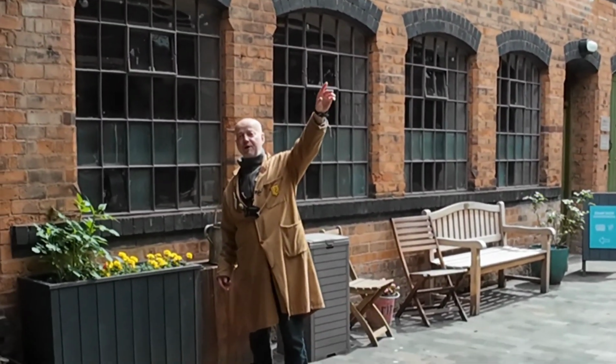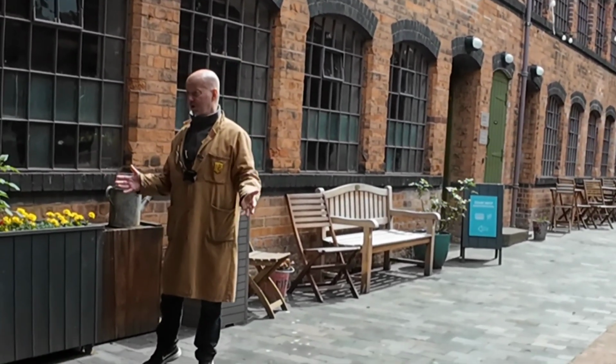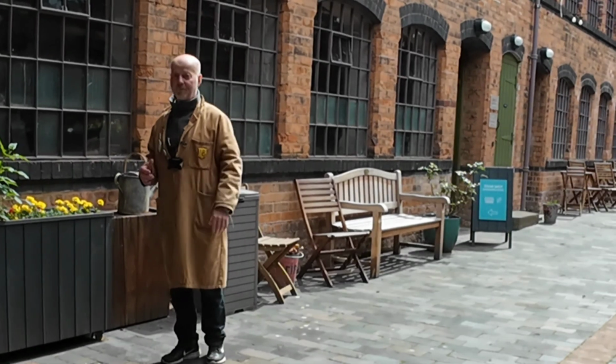Believe it or not, that was protected to grow tourism. That's because it's all part of the history. This whole museum was grown for tourists.